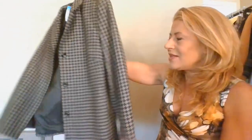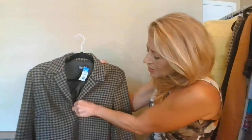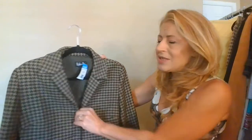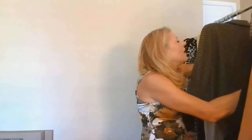But it's a Raphael, and it is 60% wool. So I'm going to give this a shot and send it in. It is a little bit more of a single-breasted, three-down button, a little bit more of a boxier type fit. Not super, but I think that should do well. I will see.